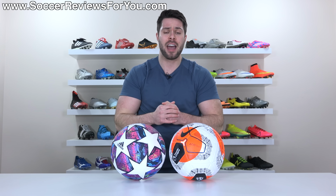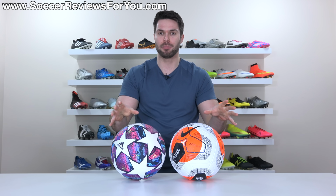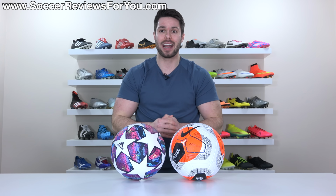So it's very normal for an official match ball to lose a decent amount of air after 24, especially 48 hours. So if you're going to carry a match ball around in your bag as your only ball, I would also accompany it with a pump because you're probably going to need to put air in it every single time that you use it.